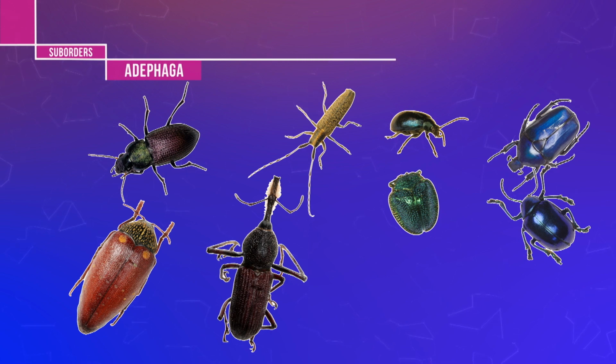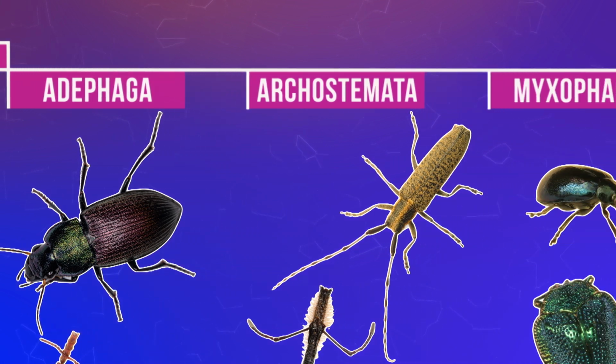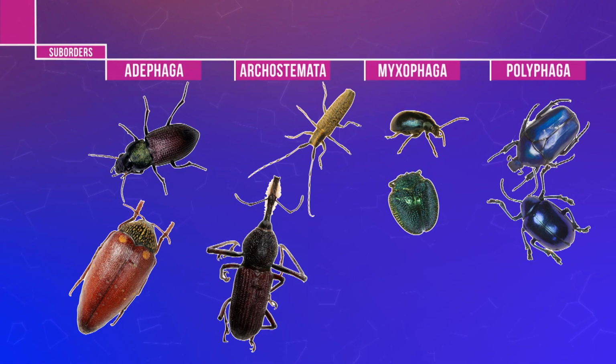Beetles are divided into 4 suborders: Adephaga, Archostemata, Myxophaga, and Polyphaga. Let's take a look at some individual species.